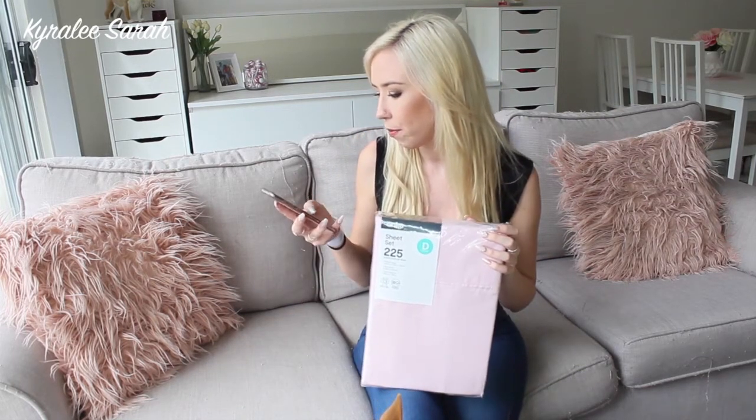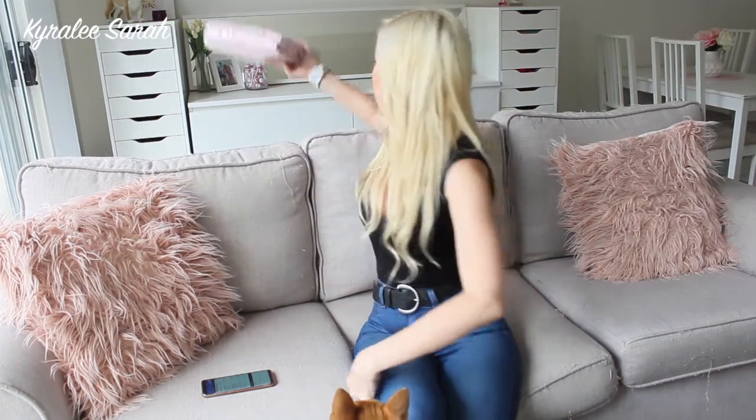I got this sheet set, which is 225 thread count. It is a double. I guess everyone's fancy sheets are a higher thread count? I don't know. But I actually feel like these are still quite comfy, so I'm not complaining. And I put them on my bed, so I'm not just going to give the people that stay at my house crappy sheets, because I live in the crappy sheets too. This one cost me $30. And it comes with your fitted sheet, your flat sheet, and two pillowcases. As I was saying, I do the crappy sheets for me and the nicer sheets for them.